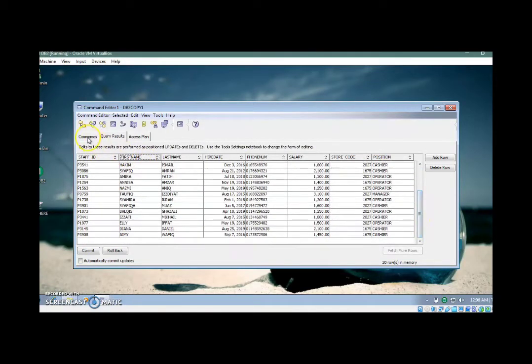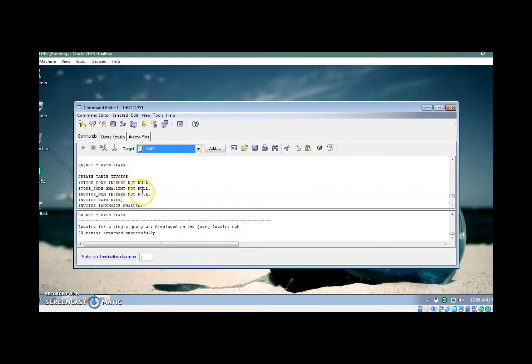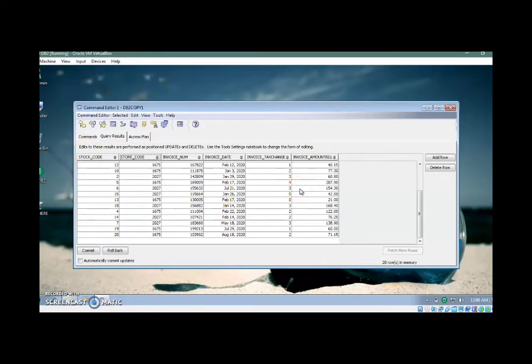The next one is for table invoice. Create table invoice, stock code, we set as integer, store code as small integer, invoice number as integer, invoice date as date, invoice text change as small integer, invoice amount bill as decimal, constraint, stock code and store code. The primary key is stock code and store code, and the foreign key for invoice table is stock code and store code also. So we input the data and we select stuff from invoice, and this is the output we will get.